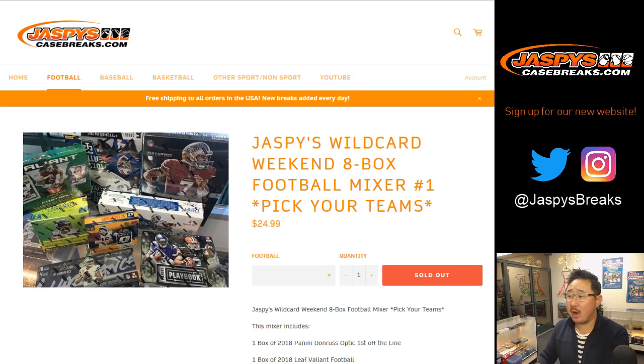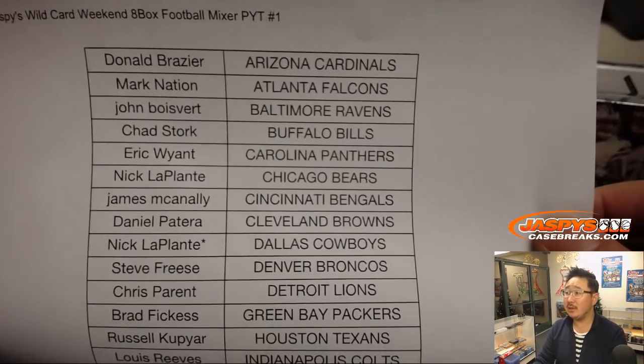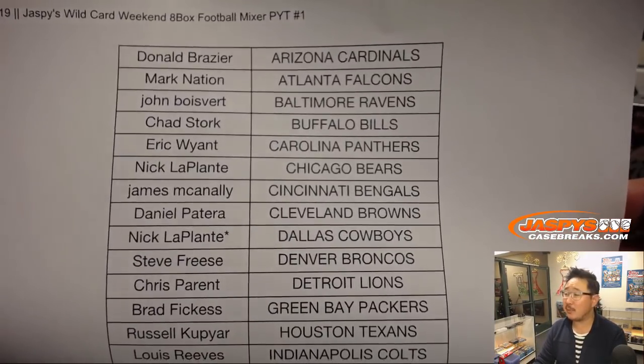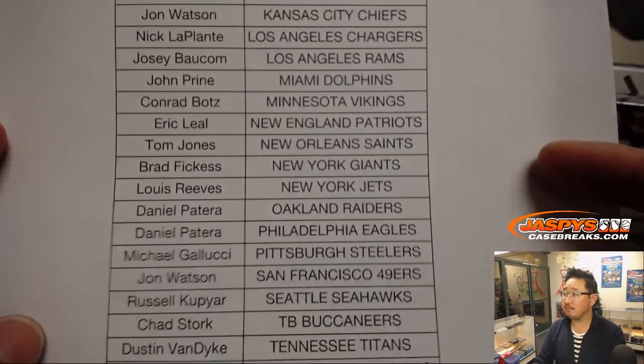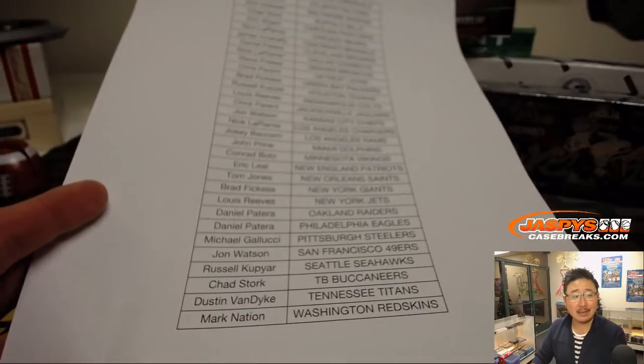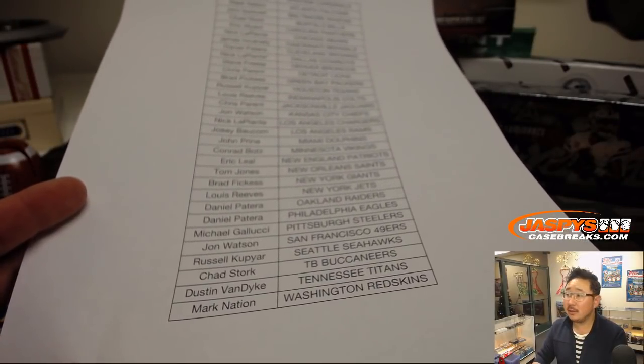Pick your team number one from Jaspy's Casebreaks.com. Big thanks to all of these folks for getting into the action. Really appreciate it. Nick LaPlante with that last spot mojo star next to his name. There's everybody else. Thanks everyone for getting in. Ladies and gentlemen, appreciate everybody getting into the action.